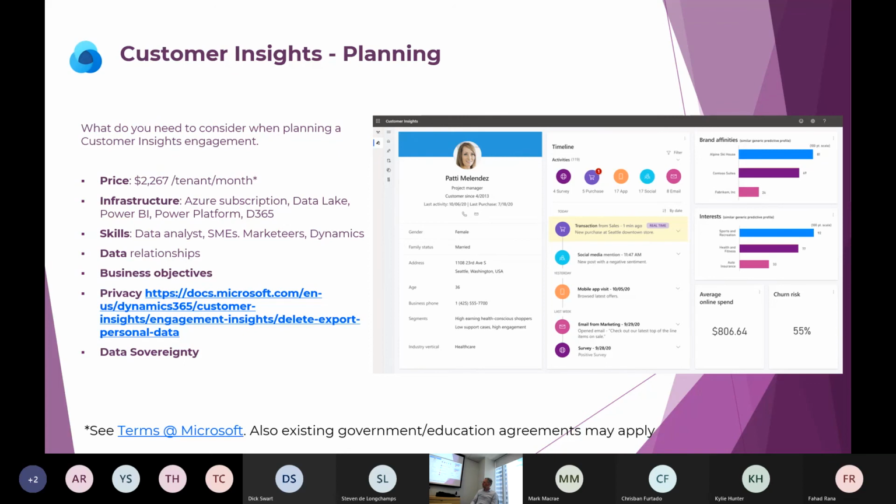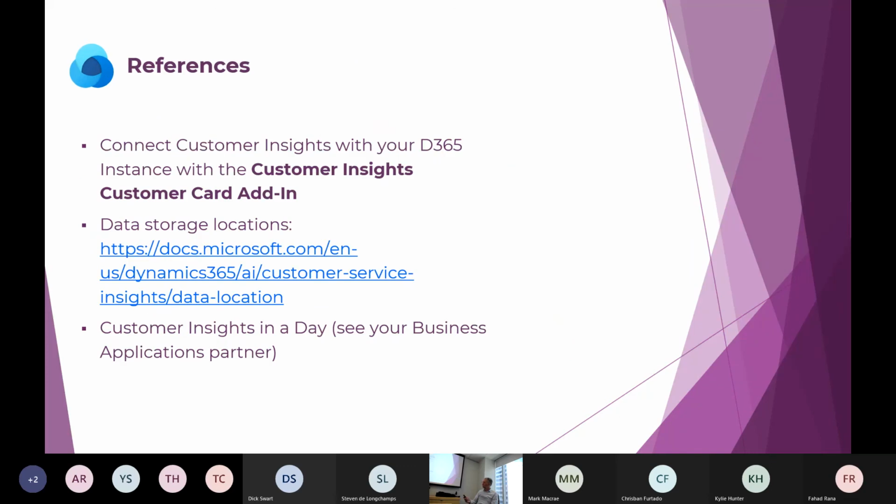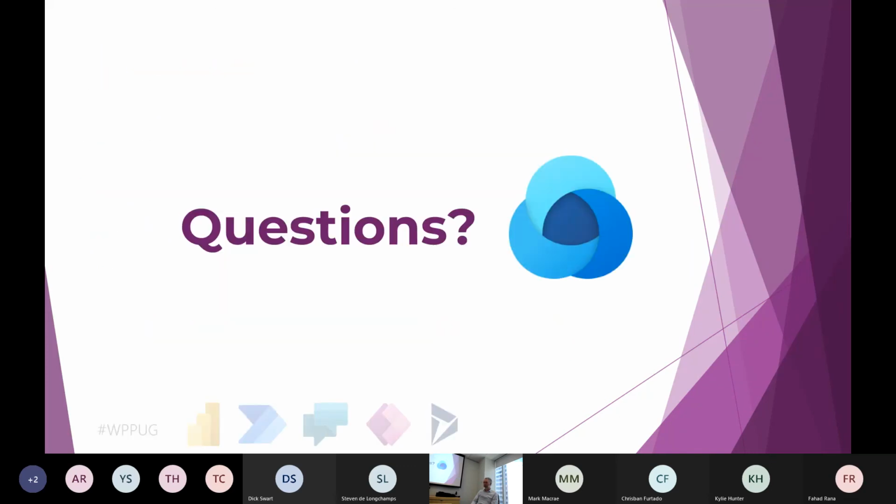There's some links there about privacy and sovereignty, and also obviously, the actual data relationships and business objective itself. So you can't just dive in here and start playing around with your data. You've got to have a goal in mind. What do you want to achieve? What's lacking in your business? What do you want to achieve from this tool? I've got some references on the slides as well, and that wraps us up.